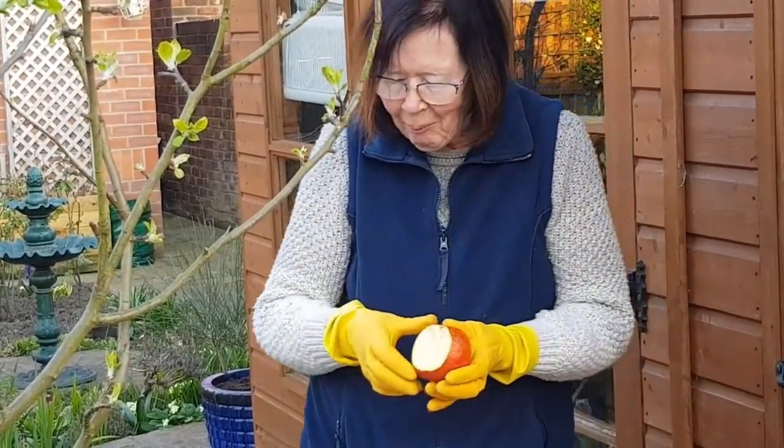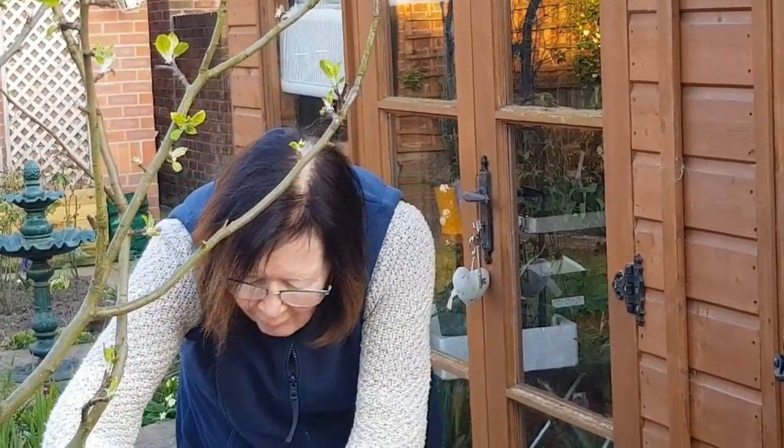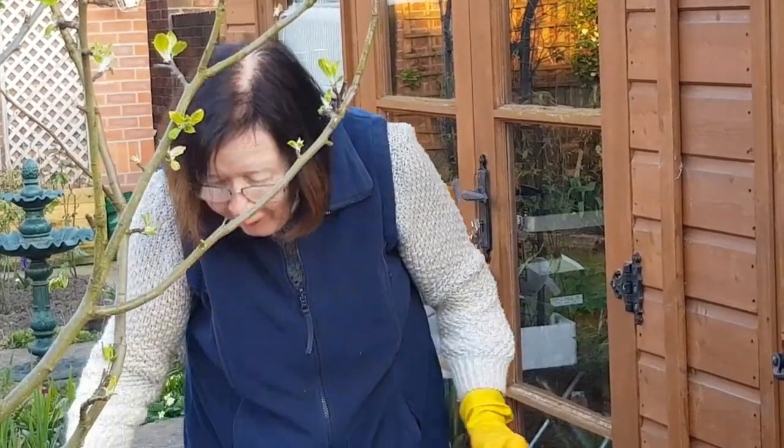They are my favorite apples. Right. Their size is extraordinary. They are much bigger than the normal apples.